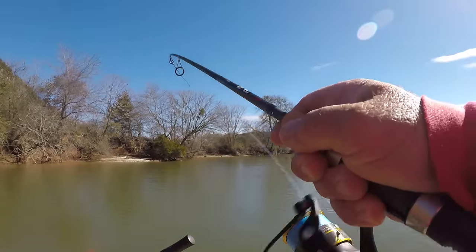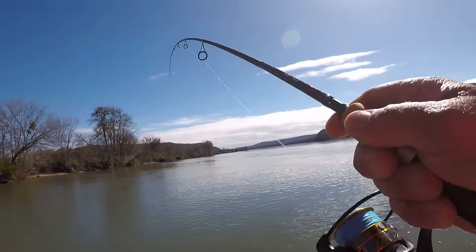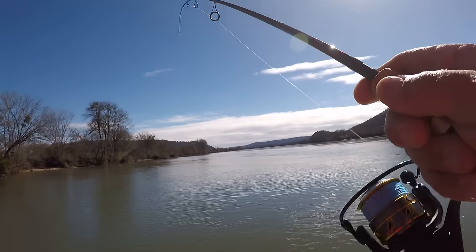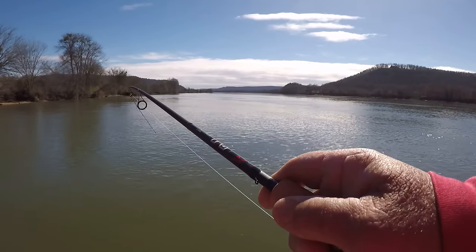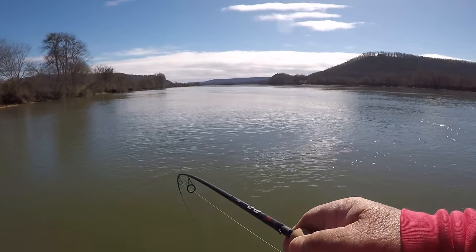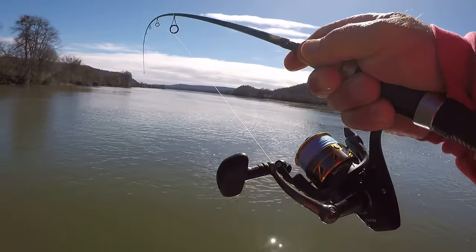There's one. Okay. That's probably a white bass. I don't think he's too big. We may have to go to our second spot, folks, to catch some. I don't know. He's growing up now. He's starting to fight.